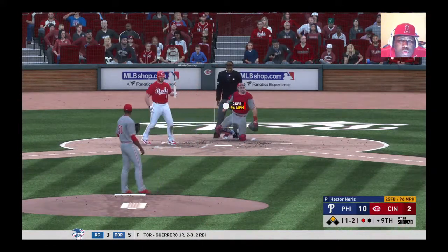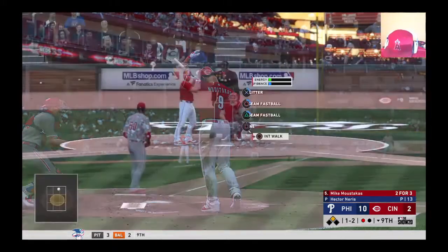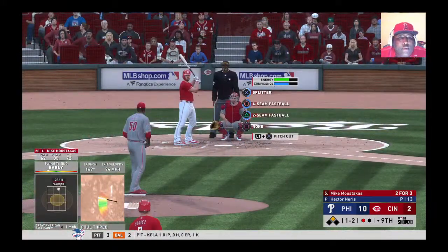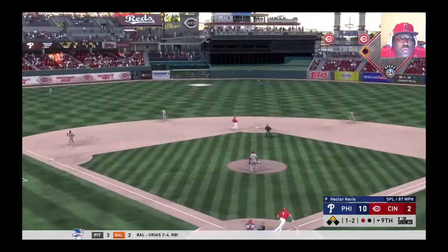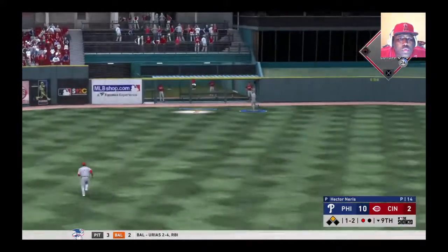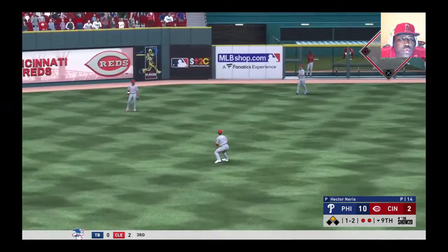And it's fouled away. He got a mistake right there, but missed it. Can't foul that pitch off in a big spot. 0-2 count. Heater caught too much of the zone. High fly ball out to straightaway center. On the run is Williams. He gets there, and that's the 2nd out.